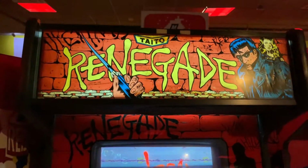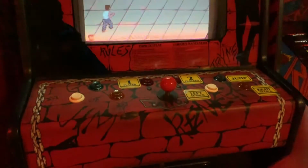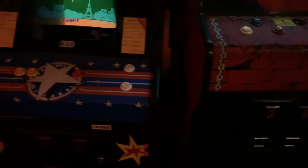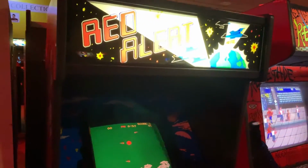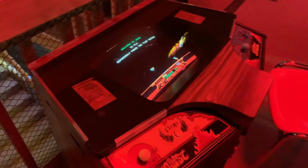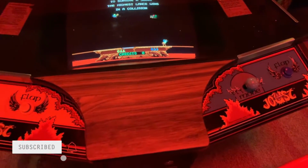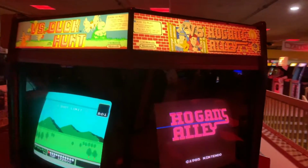1987's Renegade from Taito. Love that game. And then we've got Red Alert from IREM from 1981. And then over in the corner here, we've got a Joust Cabaret from Williams from 1982. And then there's something I've not seen before in person. That's the Versus Hogan's Alley versus Duck Hunt double cabinet from Nintendo from 1984.